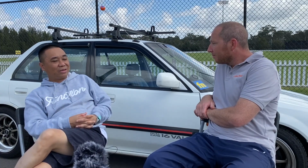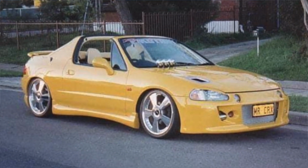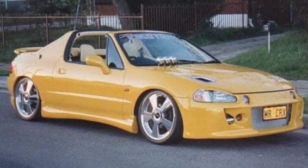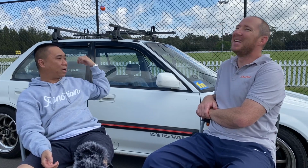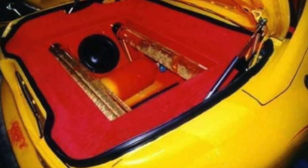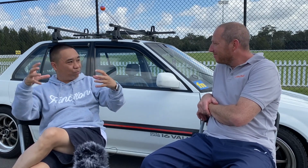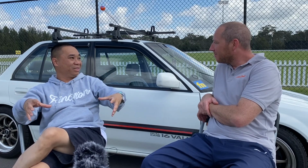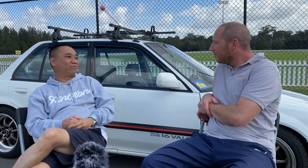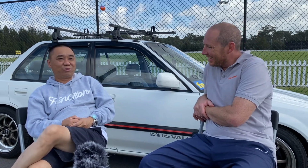The people like Brian, Mr. CRX. That man, who can think of putting an aquarium in the back? You know what I mean? That's Auto Salon. The builders in Auto Salon thought of putting a fish in the boot with the speakers, and no one's brave enough to do that now, man. I'm telling you, no one's brave enough to do that.